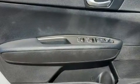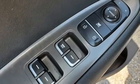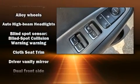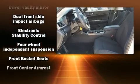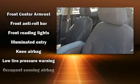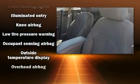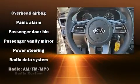Kia ensures the safety and security of its passengers with equipment such as head curtain airbags, front and side impact airbags, traction control, a security system, and four-wheel disc brakes with ABS. With electronic stability control supplementing mechanical systems, you'll maintain precise command of the roadway.